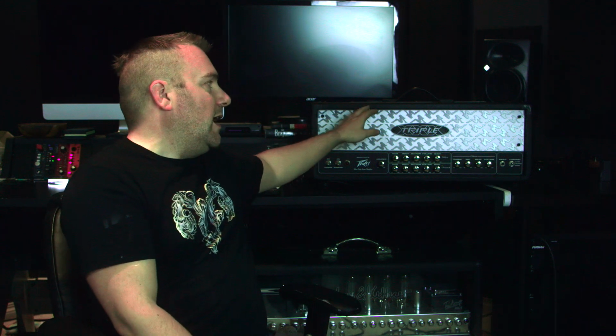This, in direct comparison to a 6505 Plus, which I've done the comparison, sounds more like Peavey's version of a dual rectifier, even though the dual rectifier and the 6505 Plus were kind of modeled after Soldanos. But it's an awesome amp. Does not need a boost. Works well with the boost, but also, like a lot of the Peavey amps, the low end sort of suffers, in which you can sort of brick wall your recording if you're not careful.